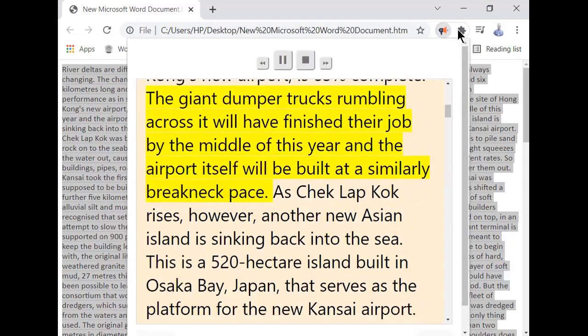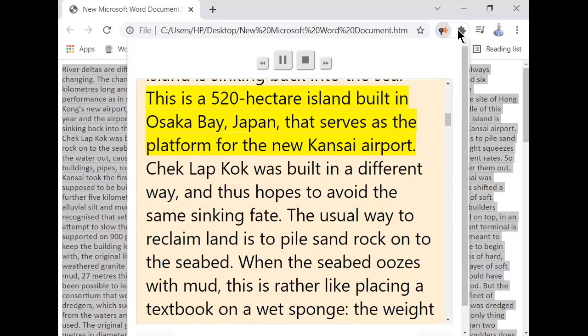The giant dumper trucks rumbling across it will have finished their job by the middle of this year, and the airport itself will be built at a similarly breakneck pace. As Chek Lap Kok rises, however, another new Asian island is sinking back into the sea. This is a 520-hectare island built in Osaka Bay, Japan, that serves as the platform for the new Kansai airport. Chek Lap Kok was built in a different way, and thus hopes to avoid the same sinking fate.